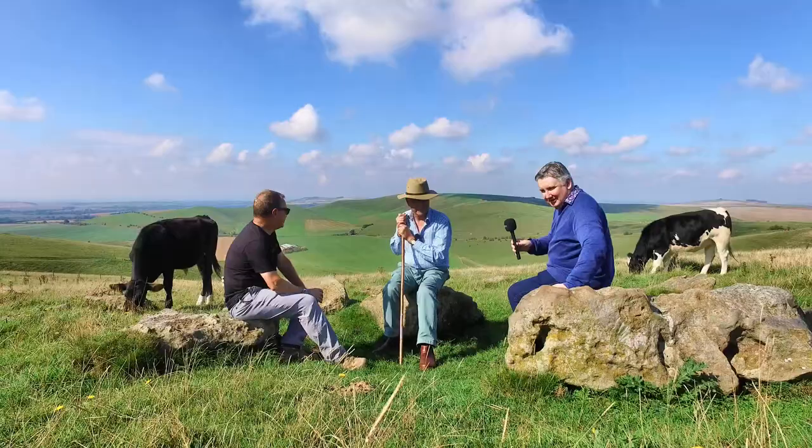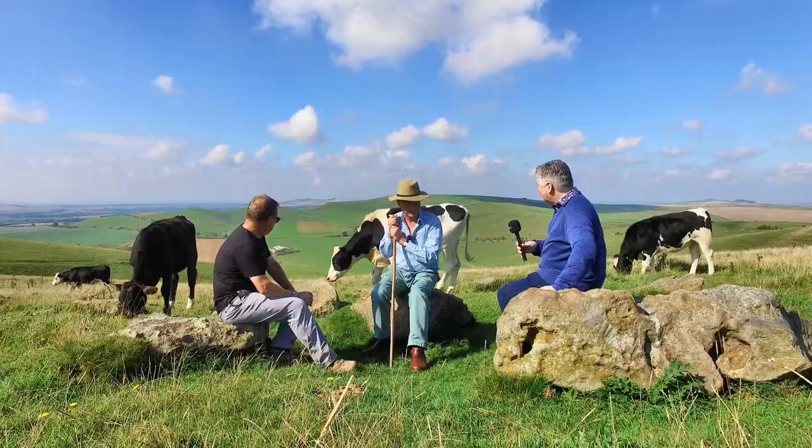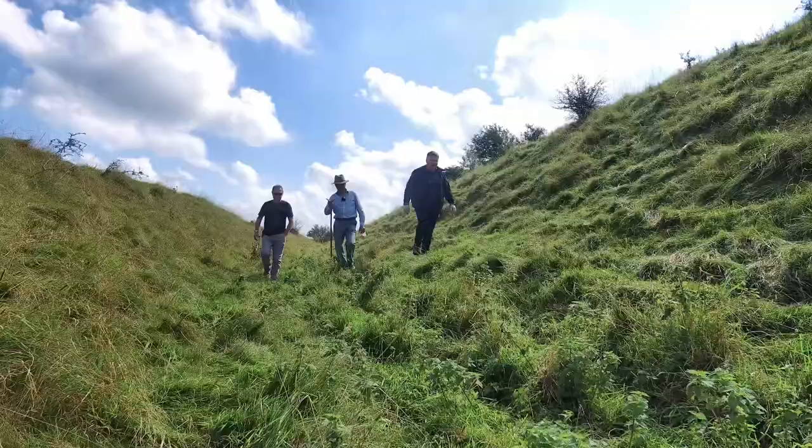Yeah, I think they are original. I'm sure no one's going to move stones this size for fun, and they serve no useful purpose here on the Down. So I think they're just part of the original Sarsen stone capping on top of the chalk, and so many were moved and used for building and road making. But it's lovely to see them here as they were.